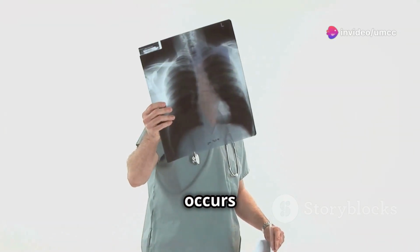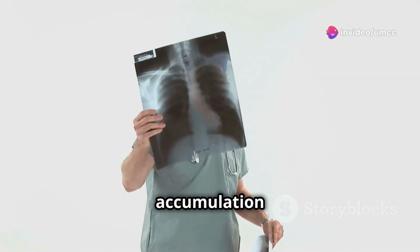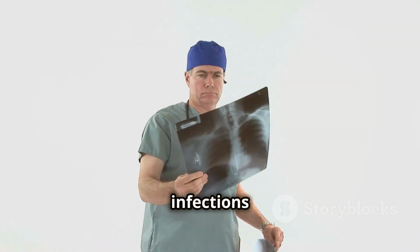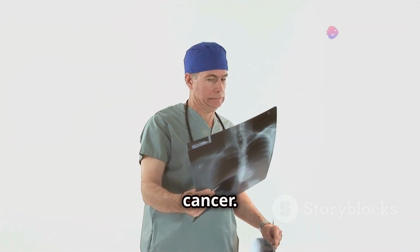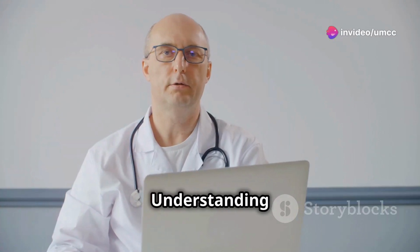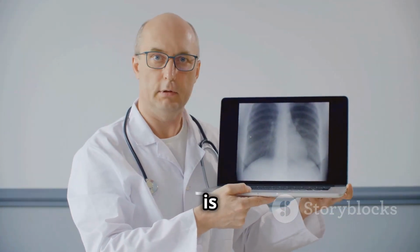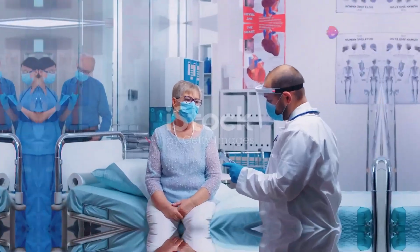Pleural effusion occurs when there's an excessive buildup of fluid within this pleural space. This accumulation can be caused by a variety of factors, ranging from infections and inflammation to serious conditions like heart failure and cancer. The excess fluid can compress the lung, making breathing difficult and uncomfortable. Understanding the causes, symptoms, and treatment options for pleural effusion is crucial for early detection and effective management of this condition.